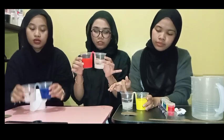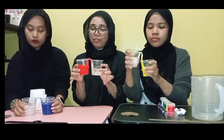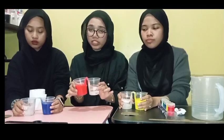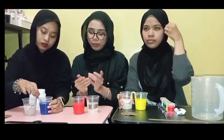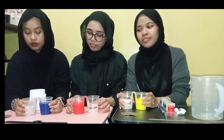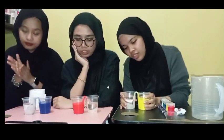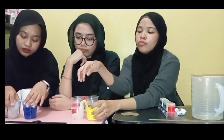So if you can see, the color has already been absorbed at this tissue. Maybe we need more time or a few minutes to see the full result. I don't think our experiment failed, but this color is already working. We're just waiting. It's incomplete. This is for the result. For the best result, we have to wait for the water.